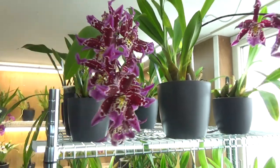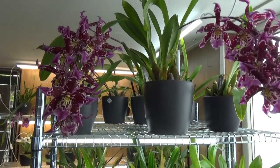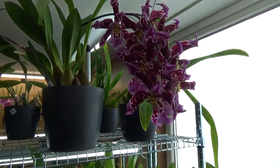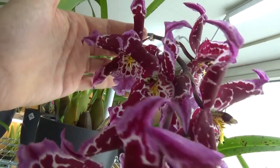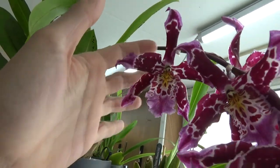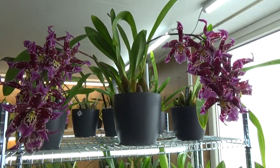Two very, very big spikes. It's the best blooming so far, and I think I have had this one now for its third year in my care, and it's just getting better and better. It's so beautiful. Fairly large blooms. I hope you can see it like this. Yeah, it's beautiful. And you can see they are bending, but yeah, I don't stake them.